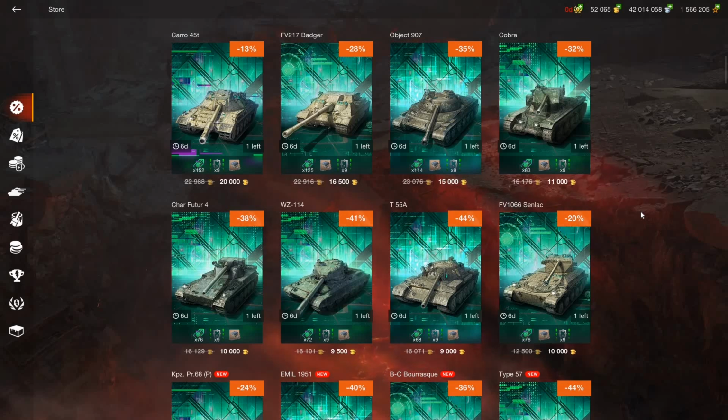The only problem is you've got other tanks that have similar playstyles: Object 140, T62A, and the T22. Many people have picked up the T22 already, so what can I say? If you like that playstyle, I think, hey, this is probably the best deal of the bunch.